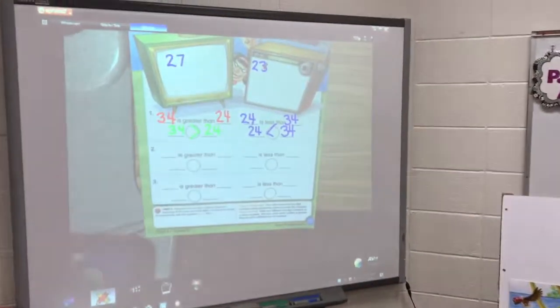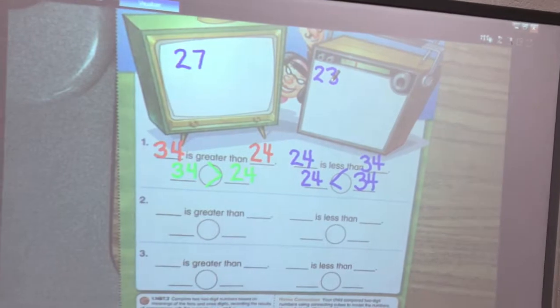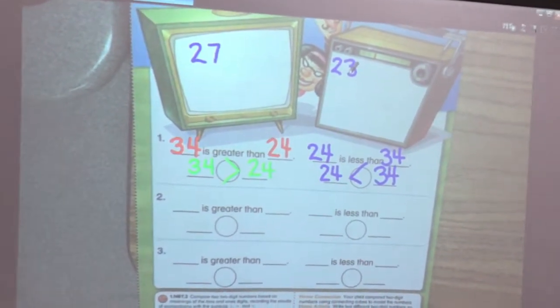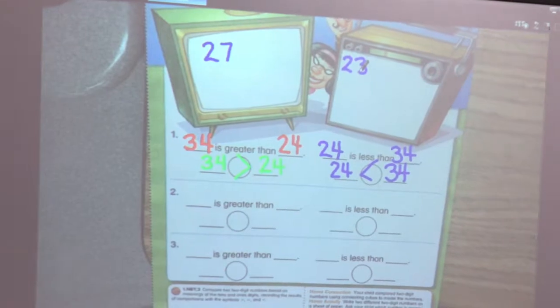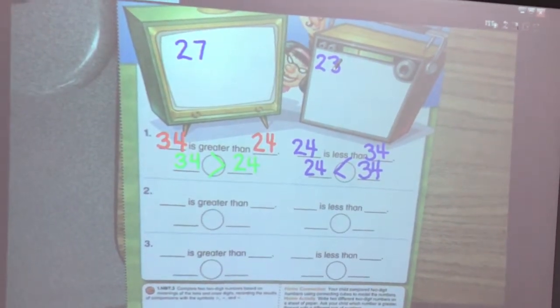So our class is doing a lesson on greater than, less than, using the symbols. We are using a great app that's called Number Pieces to build these numbers so then they can actually visually see the comparison of these two numbers and how they work.